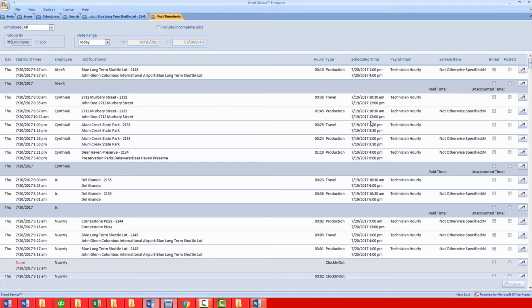I'll have the scheduled information, so you can see, okay, when did the tech work over here on the left? When did we schedule for on the right? So if you have a discrepancy where you scheduled them an hour and it looks like the job took 4, we might want to ask the technician, hey, why did this take so long? What happened on this service that we need to know about? Is there something we need to do? We'll be able to see the payroll and service items, if there is one, defined with that job.